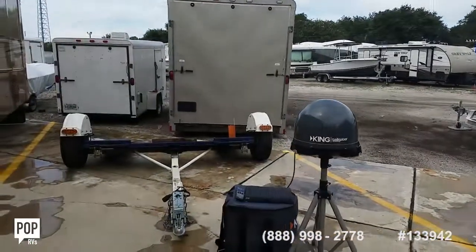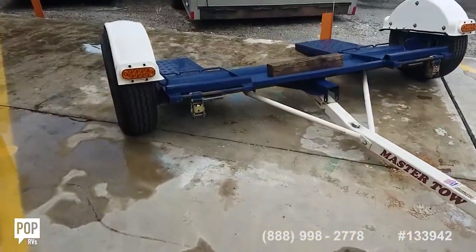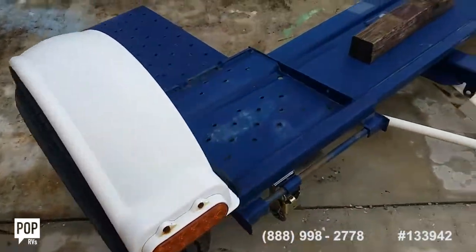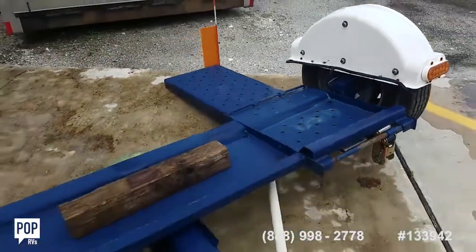Want to highlight some additional equipment that's included. Nice master tow dolly. Braking system. 2-year-old tires on it. Tread still looks great. All the lighting's good too.